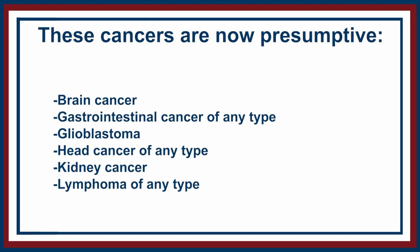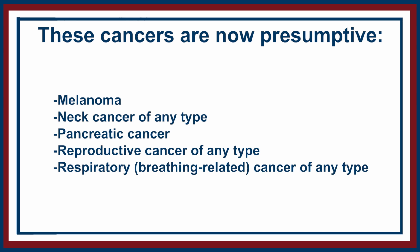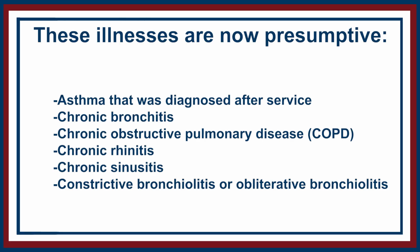Now the Pact Act names 24 conditions or disabilities that the VA presumes are related to burn pits. 12 of these are cancers and 12 are mostly respiratory conditions. So asthma, bronchitis, COPD, rhinitis, sinusitis, etc.